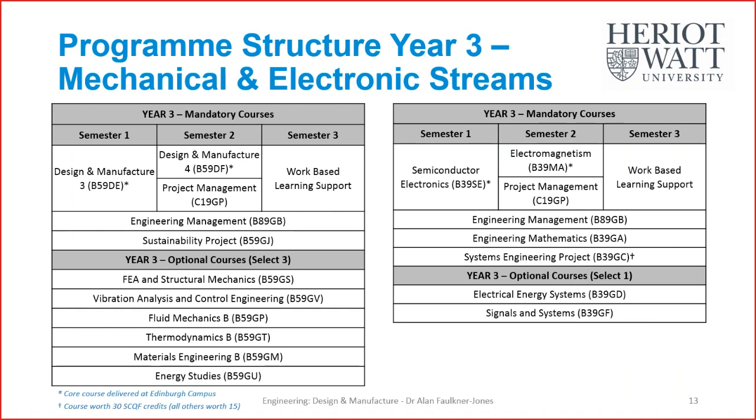Third year continues on the same structure, but the maths is now gone. They've learned all the maths they need for all the 4 years. So in mechanical, they get more heavy design and manufacture. In electrical, they get more electronics and electrical. And we get more management and more optional courses.